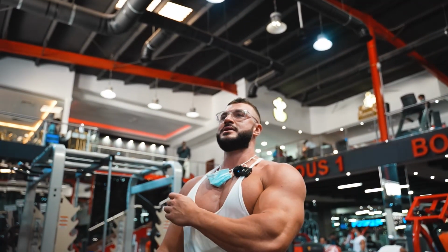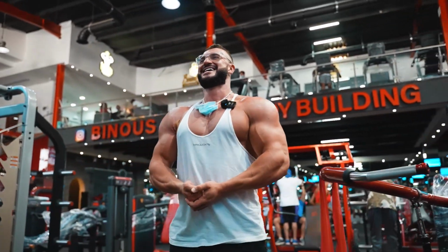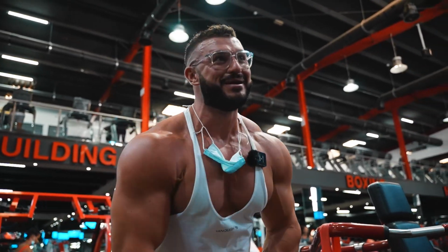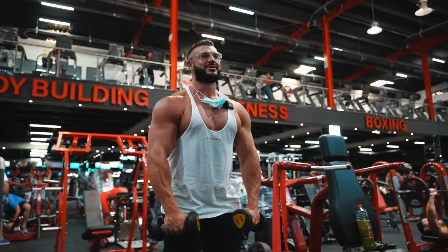Hopefully you may have noticed that my arm's gained a little bit of size since last time. But the further we go through the workout, the more pumped we get, so it might start looking like a lift still.